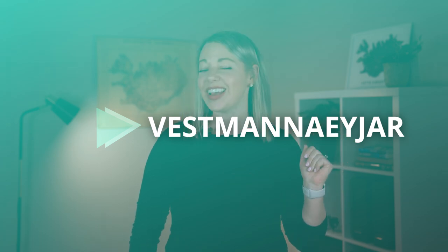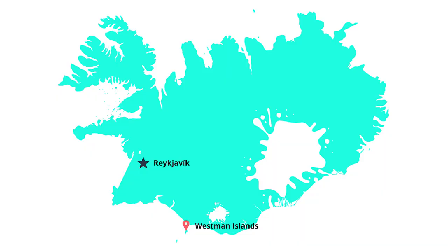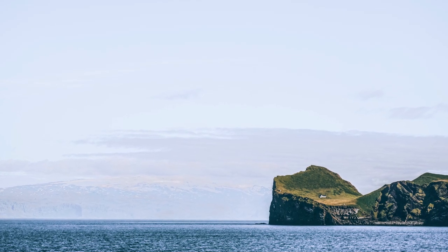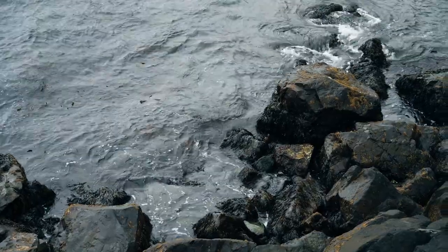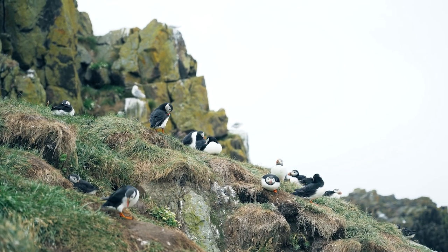The first place that you can see puffins in Iceland is in Vestmannaeyjar, aka the Westman Islands. This is a group of islands located off the south coast of Iceland. To get there, you can either take a ferry or an airplane. This is where you will find Iceland's largest puffin colony. You have a couple of options here. You're able to take a boat tour around the island and see the birds up close, or you could take your vehicle on the ferry and drive out to the end of the island.